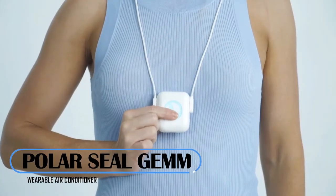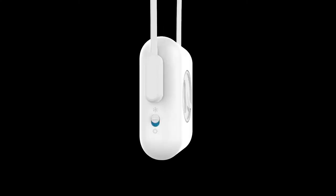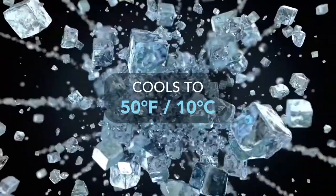Polar Seal GEMM. Wearable air conditioner. Feeling too hot or too cold? No problem. Now you can provide your body with instant cooling or heating at the touch of a button.